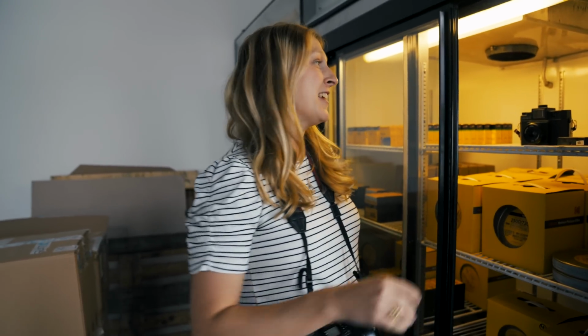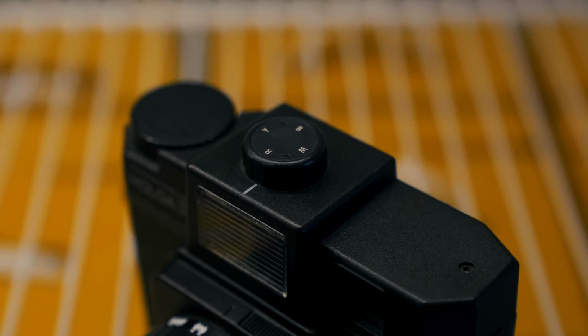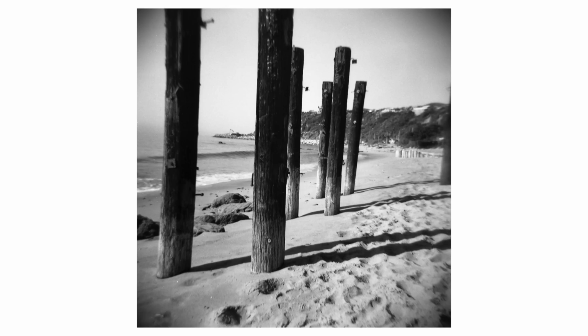Nice. But when I want to just shoot for fun, I like my Holga 120, which has the color flash here, so it's kind of fun to use. And this camera gives you the vignetting on the negatives. Simple camera to just point and shoot, and you get some fun negatives. Awesome. Sweet. Thank you so much.